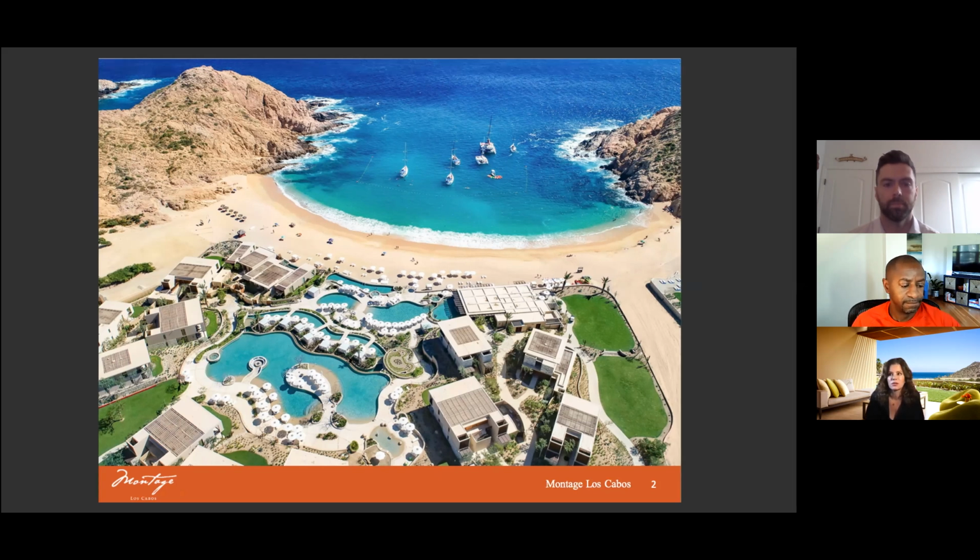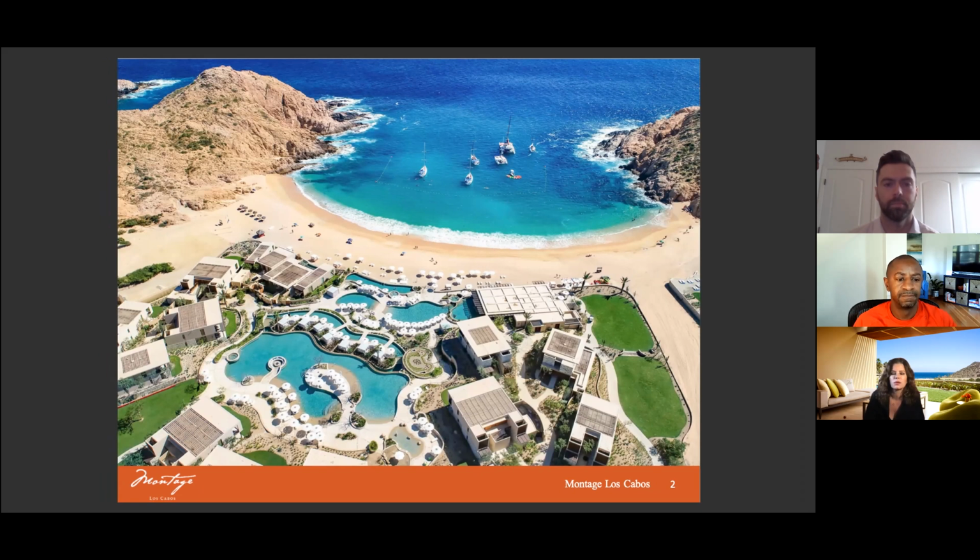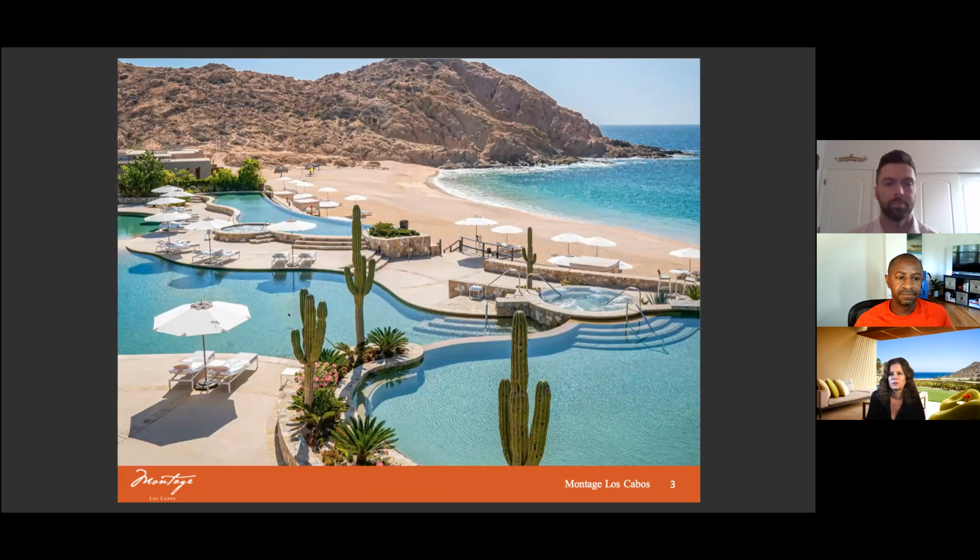And then we have 8 specialty suites. And then the rest of the resort is comprised of rooms and suites, 1 and 2-bedroom suites. We have 3 beautiful pools that kind of cascade down. There's an infinity pool that is an adult-only pool also. There are a couple of views of the pool so you can see there's a lot of space.